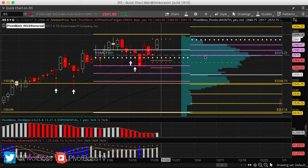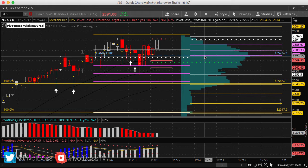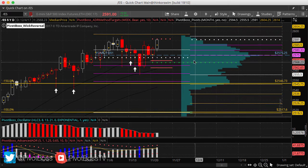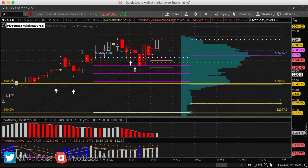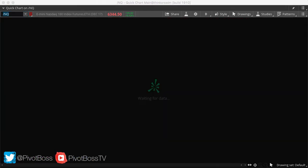So right now, trending for the day, look to defend LVNs and VWAP in the direction of the trending market until rejection occurs. Taking a look here at the NQ.